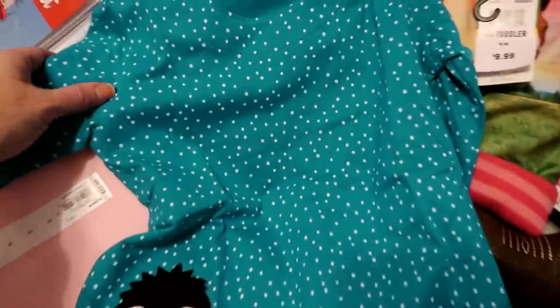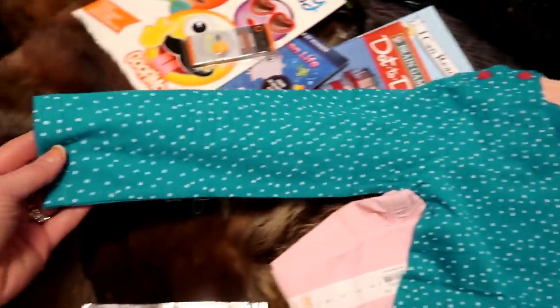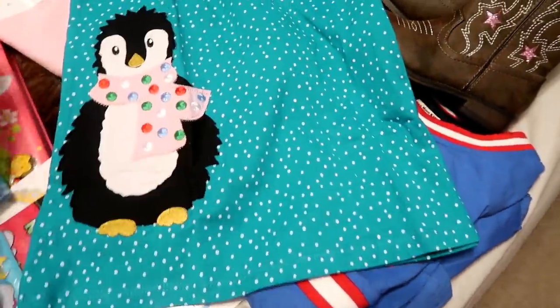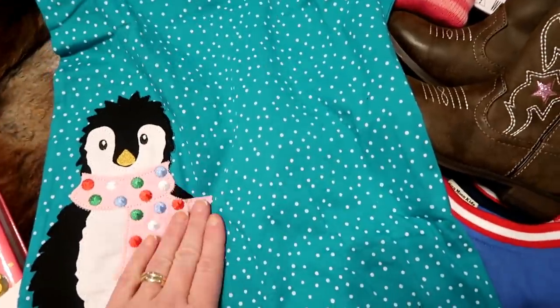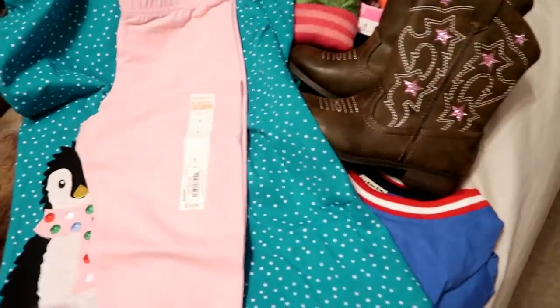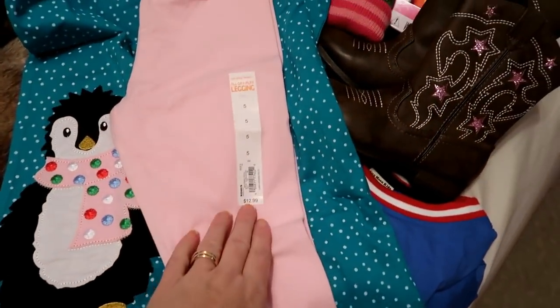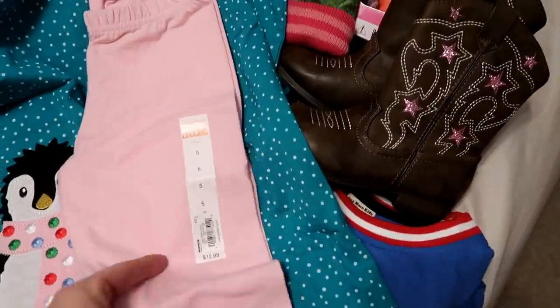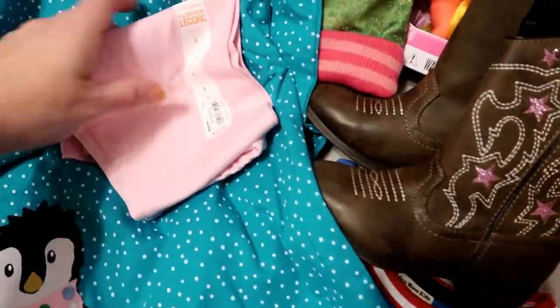But anyways, I got her this dress, long sleeve, super cute. She can wear this to church. She can wear it every day with little leggings. This was $15. And then I got her these little light pink leggings from Kohl's. I know it says $12.99, but I paid something like $6.50 for those leggings after coupons and things.